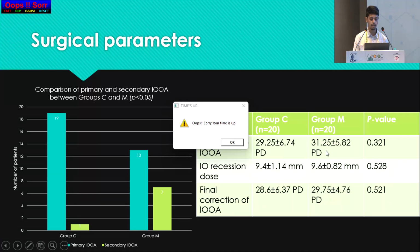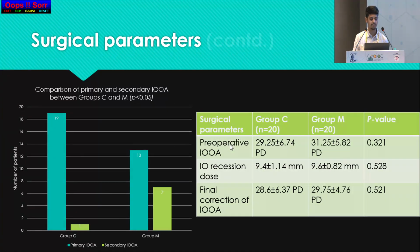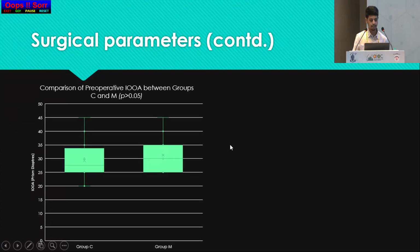Similarly, there was no difference in the dose of IO recession which was done in the two groups and the final correction obtained.